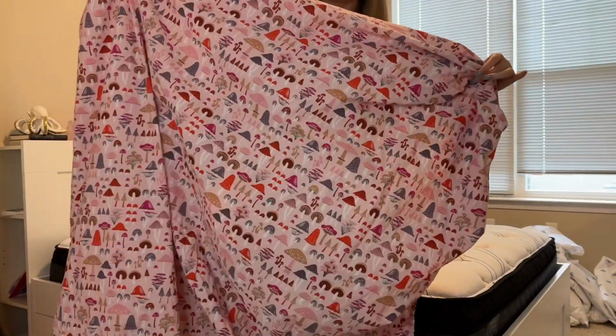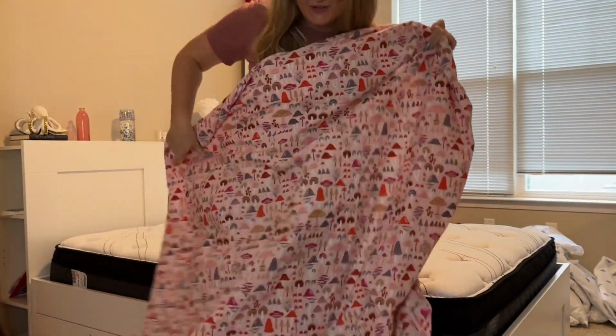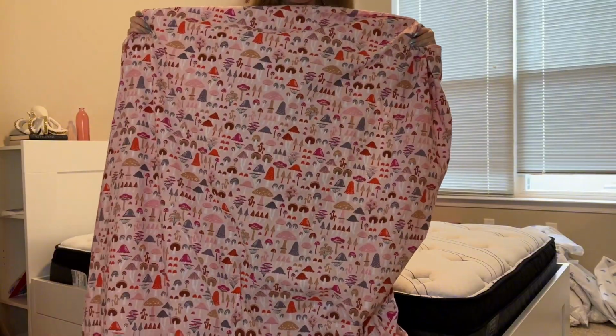Our new sheets are a mushroom print. They are straight out of the dryer, so they're not super wrinkly, and I'm so excited to put them on.